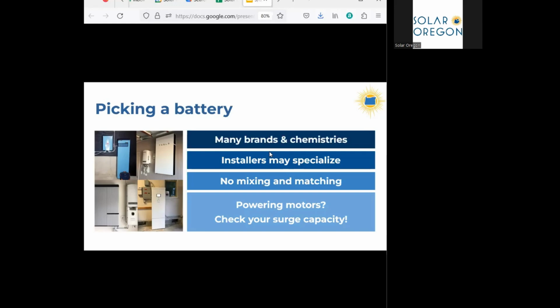For standard household electrical loads, the lights and appliances, many batteries will perform well. So if you're intending to use a battery to back up that load, you just have to consider that when you are picking a battery and working with your contractor. If you are intending to use a battery to back up a load that requires a lot of instantaneous power, like a motor, your contractor will need to factor that in as well.